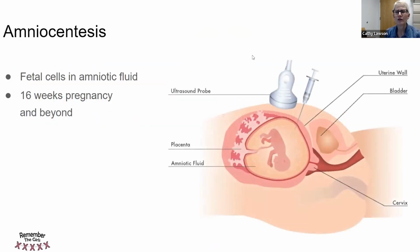Here you'll see a cartoon of an amniocentesis being performed. This procedure is done at about 16 weeks of pregnancy and beyond. 16 weeks is the beginning of the second trimester. This procedure allows us to withdraw some of the amniotic fluid that's surrounding the fetus. Here you can see a needle being inserted abdominally through the skin of the abdomen of the mother into the uterus and into the amniotic cavity. In that amniotic cavity is fluid that the fetus is swimming around in.